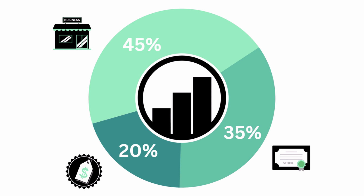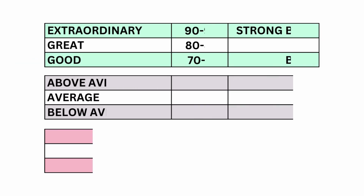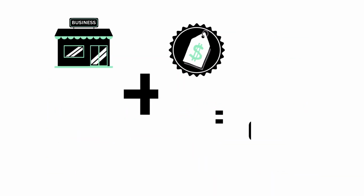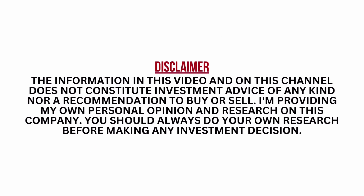This analysis is divided into three factors: the business, the stock, and the price. Within each factor, a total of 11 metrics, from business growth, performance, to intrinsic value. Each of the three factors and 11 metrics are given a grade from 0 to 99, with 50 to 59 being considered average. When we've got the three factors graded, we combine them to get our final grade. I encourage you to pause this video anytime so you can better understand the numbers.